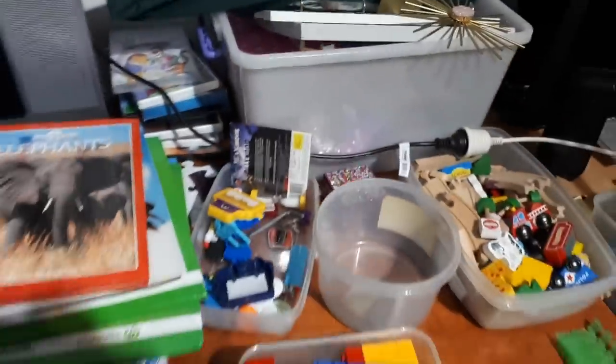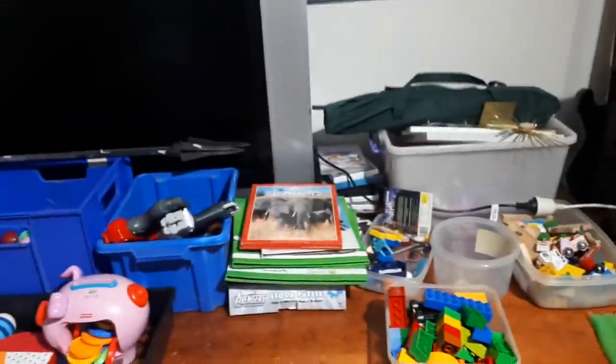And then this will go into my figures box. And then this box up the back, this will go into my charity box to go to the charity place. So that is it. That is day 6.